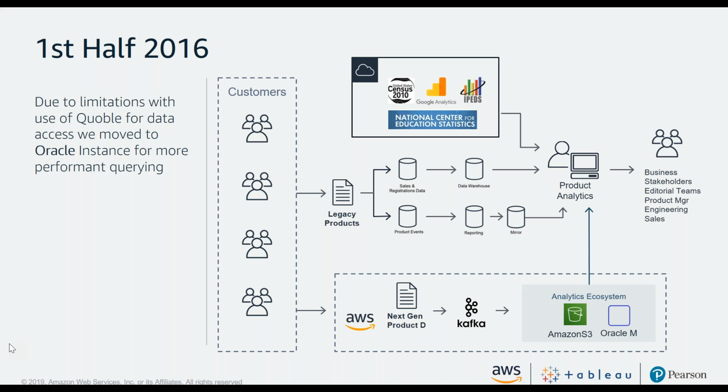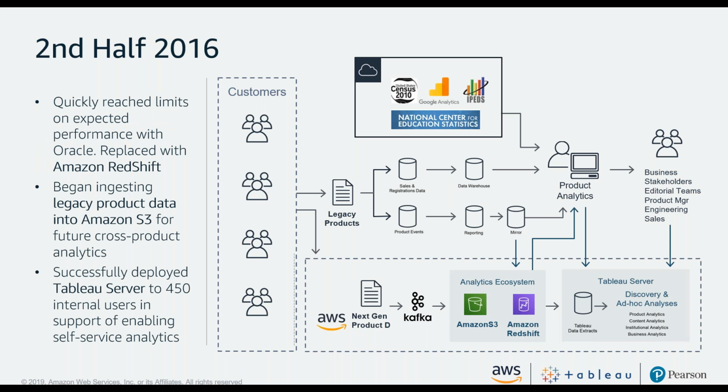And so we needed to move to, at the time, an Oracle instance, and we saw improvement in our querying. The one thing I'll say though is that this particular product didn't have a huge amount of users at this point, and the volume of data was manageable in the first half of 16 in that Oracle instance. But what we ended up finding was that by the second half of the year, we had hit all of the limits, and the performance of the Oracle instance was just ineffective.